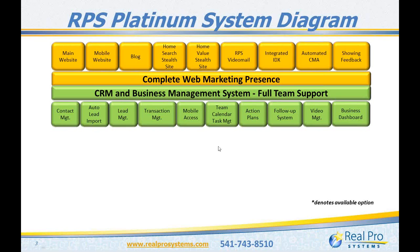We have team calendar, task management, and if you're a single user, you can manage your calendar. But if you have a team, you can manage your entire team calendars right from your Platinum control panel. We have action plans. We also have a full follow-up system, automated drip email, and a full follow-up suite there.